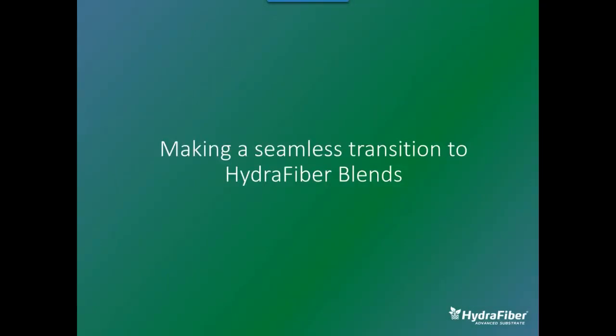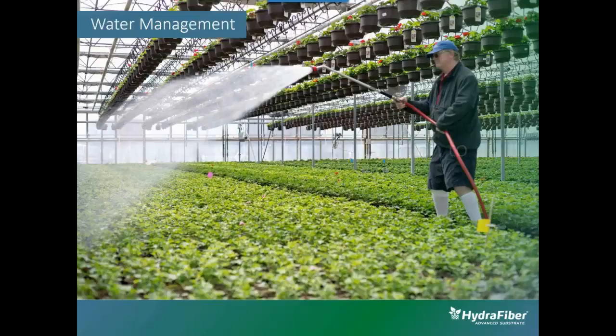So some folks really want to know what's the catch. Are there any issues with regards to making the transition to HydraFiber? And we want to provide you with some guidance, if you will, on what we've learned over the last few years as being kind of crucial or small modifications, if you will, when you make the transition.